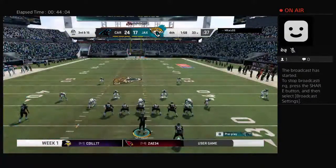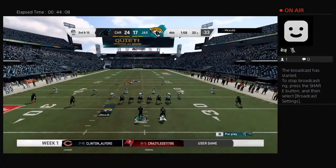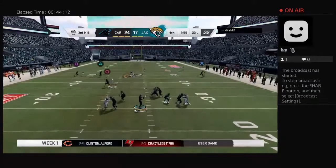So 2 plays with only negative yardage to show, and now it's 3rd and 16. Back to throw.